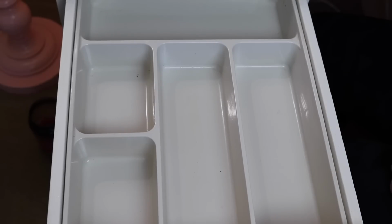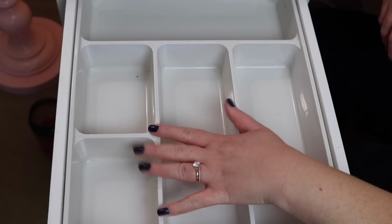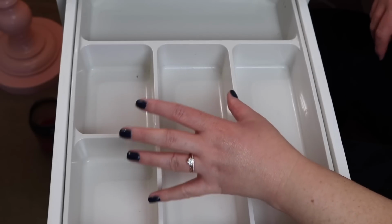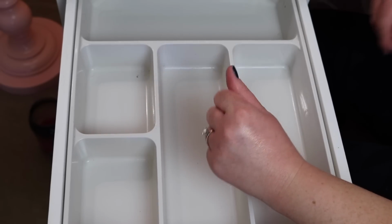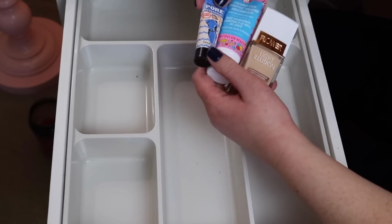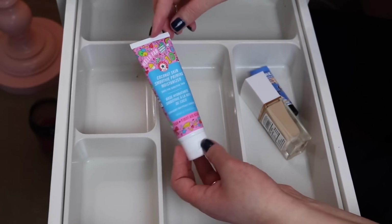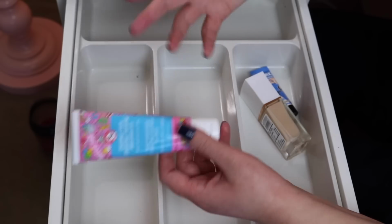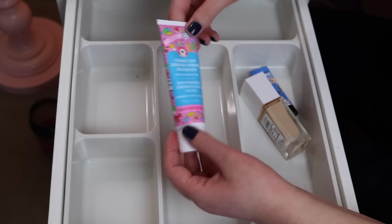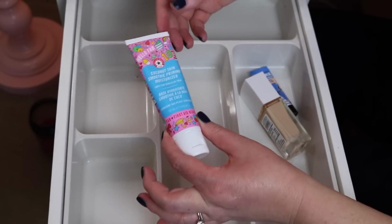Okay, so now that everything's cleaned out, I'm gonna go through what I want to keep in this drawer from what I already had, before we go shopping through the rest of the drawers. So I have some face products that I am using and loving and trying. I've been loving this Hello Fab Coconut Skin Primer, and I don't like to open a primer, use it, and then put it back in the drawer, just because I'm weird about skin stuff, so I like to use it up before I move on. So I'm just gonna continue using this primer.